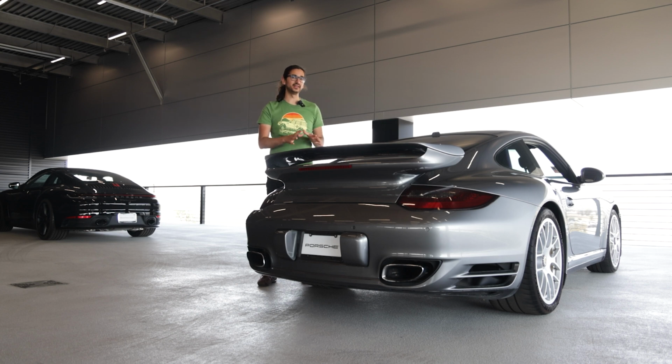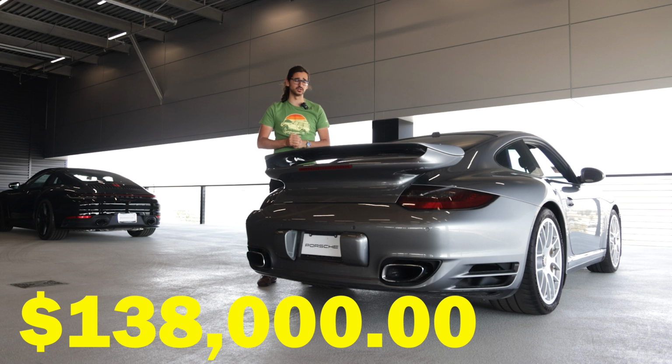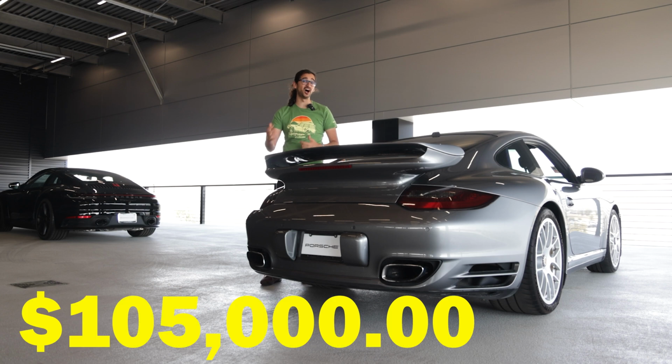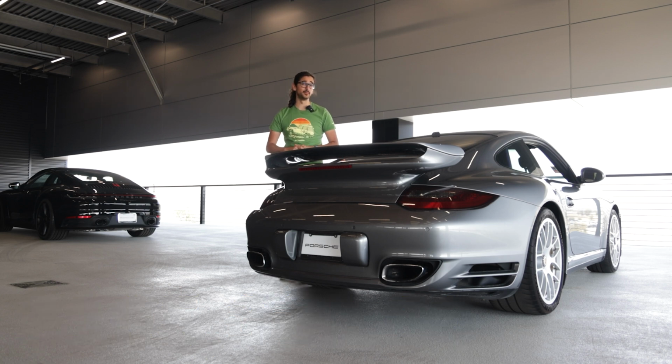And I mentioned price. The base MSRP of this car when it came out in 2010 was $138,000. I went on Car Gurus, found all of the 997.2s that were for sale, averaged out their pricing, and the average listing price of this car today is around $105,000. That Murcielago SV that I mentioned just a moment ago, those are going for over $1 million. So when you consider the price point, this is a very attractive option.